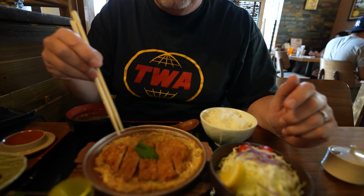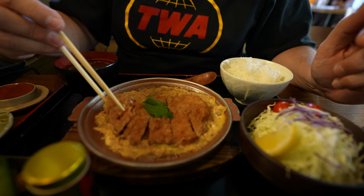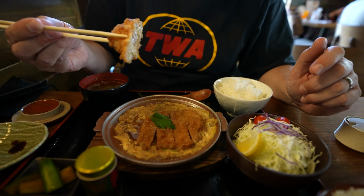This is great. All right, so now it's time for the katsudon. As you can see here, we got regular pork katsu, but I got a little bit of egg, a little bit of onion, and it's actually got kind of like a dashi broth in it. This is also one of my favorites. Wow, looks great. Let's give it a taste.